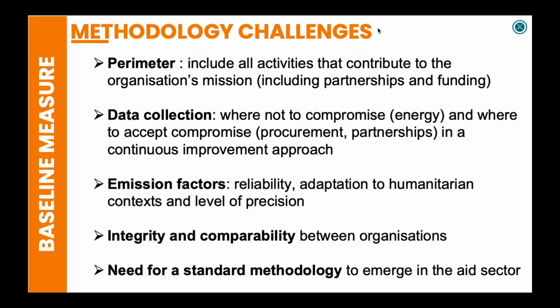So why is this being put on the table when it comes to decarbonization and energy decarbonization? It's important for aid organizations to really favor approaches that have both a lot of integrity, but also which allow comparisons between organizations. If methods are different in terms of perimeter, in terms of type of data collected, etc., there will be problems in terms of comparability. And it is also important that progressively we're able to develop a kind of standard or reference methodology to help organizations produce comparable data over time.